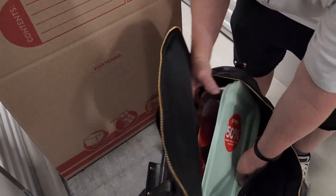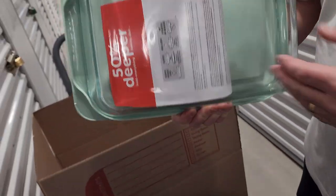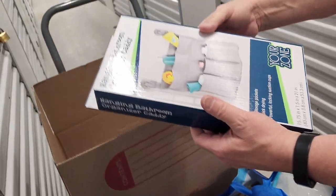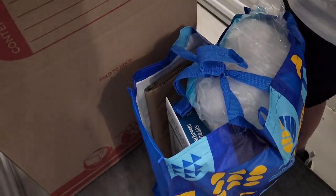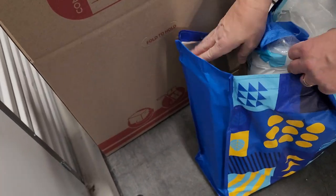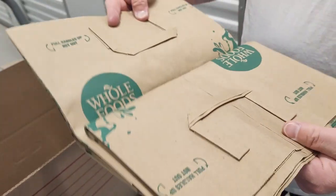And that is a Pyrex tray? Oh, wow. It's a cake pan for a casserole. I mean, shower caddy. Great bathroom stuff. I mean, garage sale stuff. And if you're giving it away, Whole Foods bags. Do you want to keep those out in case we need them for trash?